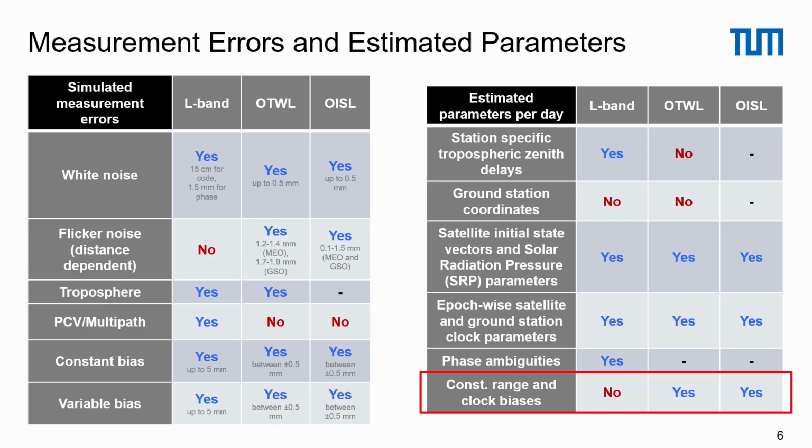Systematic effects come from the troposphere modeling. In the L-band, it is the difference between the GMF mapping function and the Vienna mapping function, and in the optical we take Mendes-Pavlis as the real troposphere and Marini-Murray as an error in the troposphere. For multipath effects, we selected some special PCV patterns which look a little bit like multipaths and put these on the L-band. Additionally, we have biases, a constant part of the bias and a variable part of the bias.